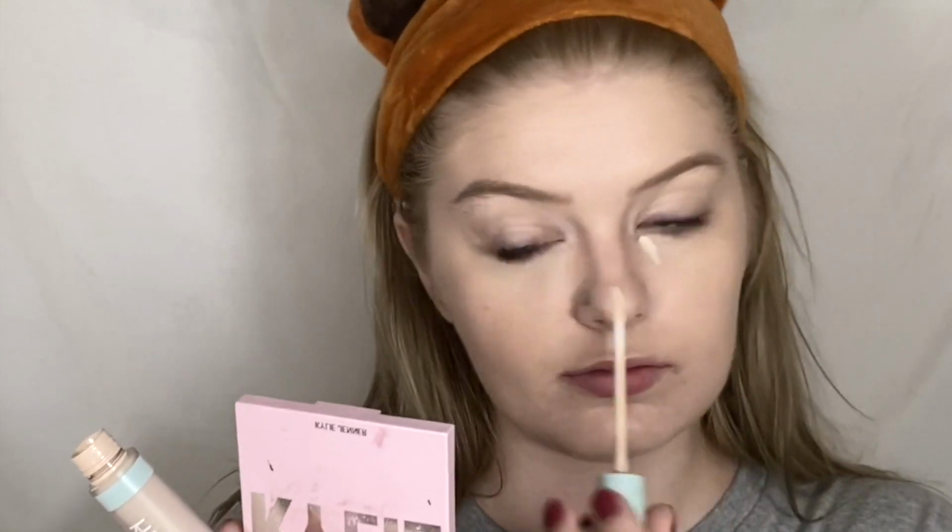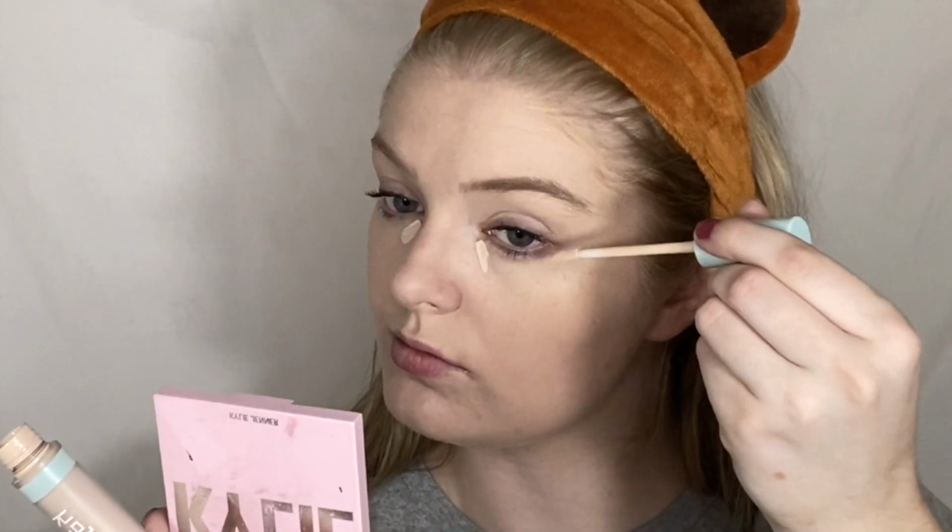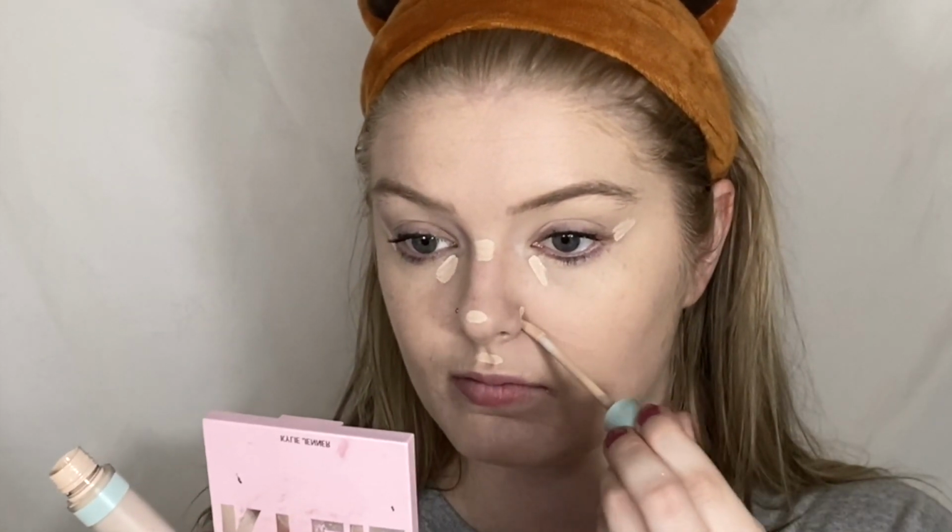For concealer, I use the Kaja Beauty Don't Settle Concealer. This is an underrated fave of mine that not many people know about, and I definitely do not want to gatekeep this. I place it on my normal places I conceal, then blend it out with a sponge.